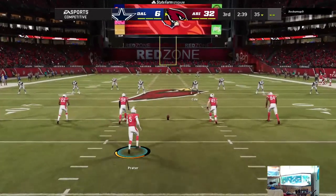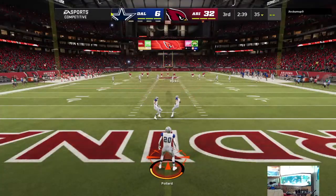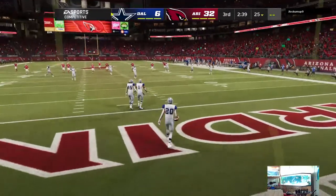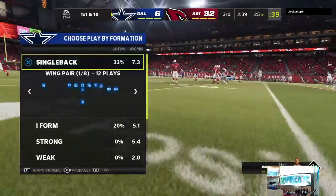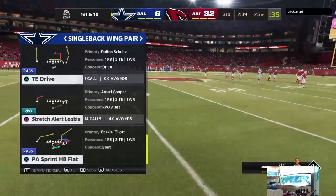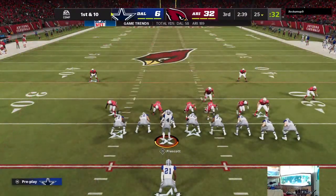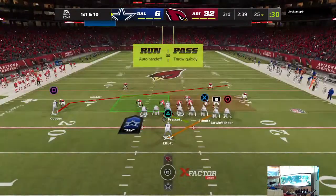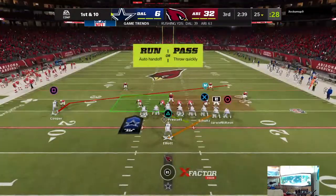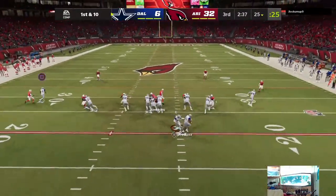After the touchdown, out is Prater to kick. About set for this next drive by the Cowboys offense. And last time this unit was out here, costly turnover, and then that turned into 6 points. They've got to make amends.